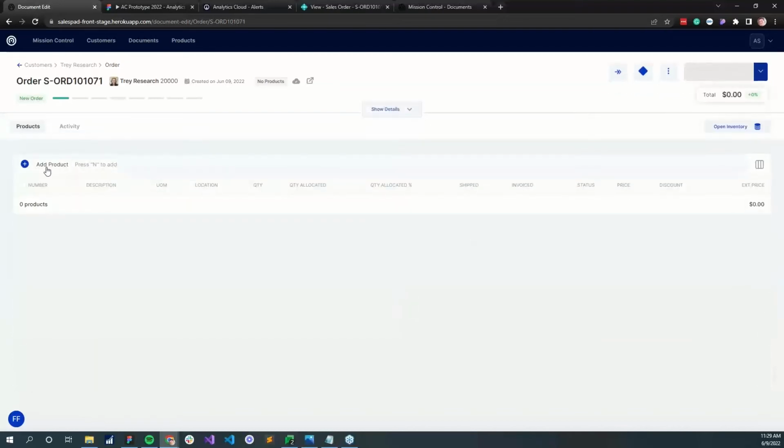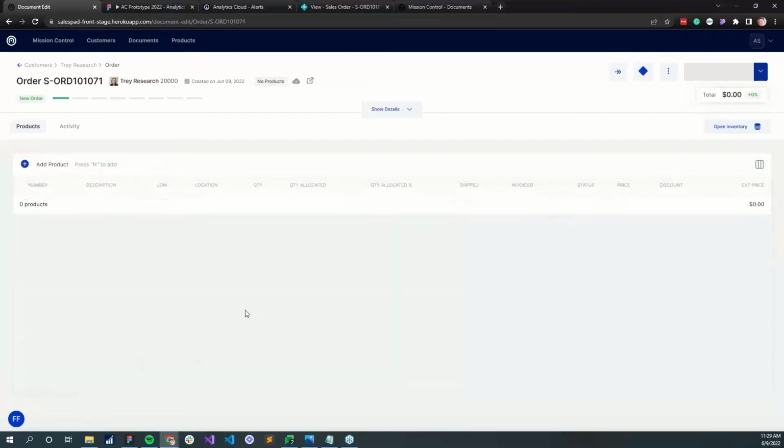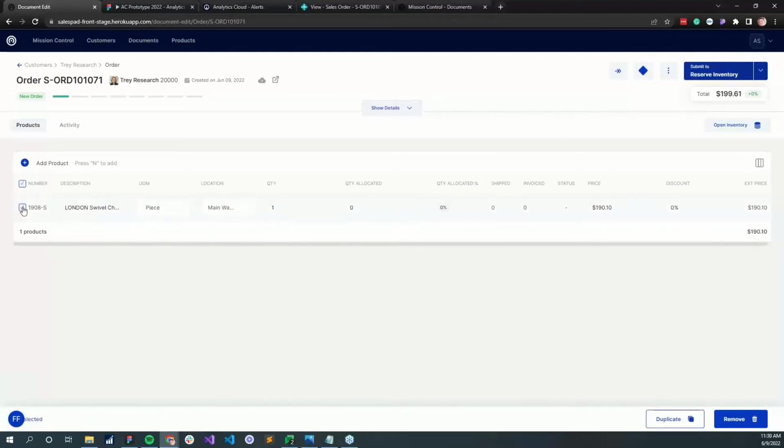There's a few different ways that you could do that. You can enter in an order by seeing here and just seeing what they've purchased recently. I can go ahead and actually add a document here or add a product. I can see the London swivel chair. I can configure this document. I can delete it, and I can get at exactly what it is that I want to add.